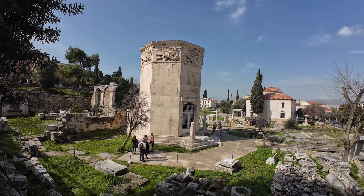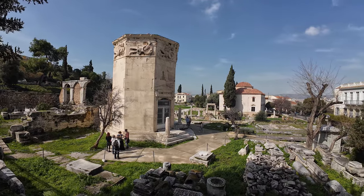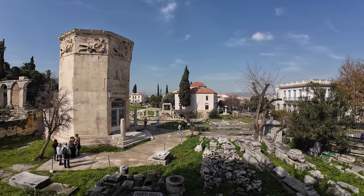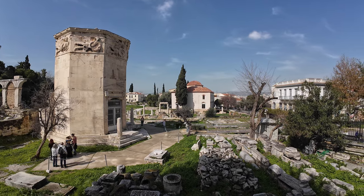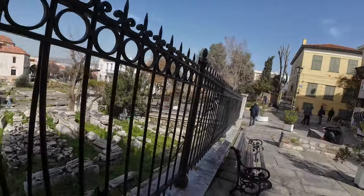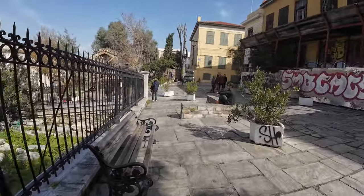It's located in the ancient Roman Agora, and the structure is almost like a Swiss Army knife of ancient times. Now, by that I mean part sundial, part weather vane, part water clock, which was actually powered by water coming from the Acropolis.